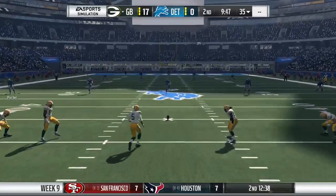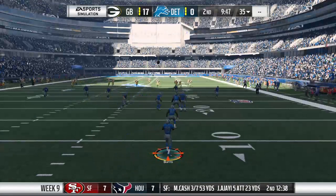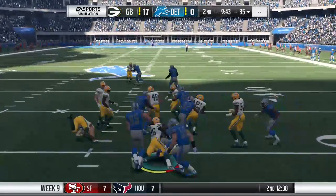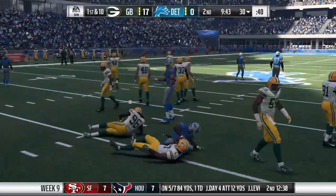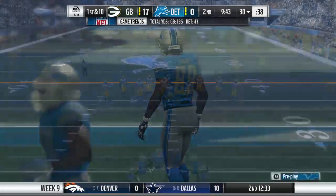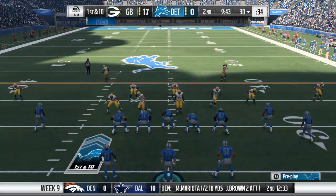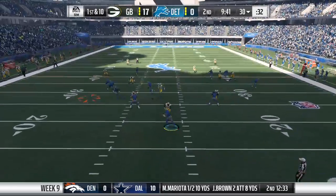Set now to kick this one away, and off it goes. This one taken just inside the 10. And a nice return sets him up pretty good here at the 30-yard line. And Detroit getting set to go now. They're sort of seeing themselves spiral out of control. Let's see if they can get things back on track.